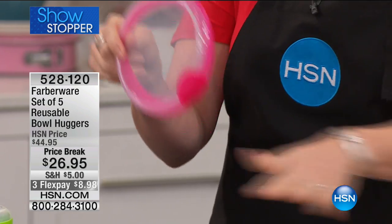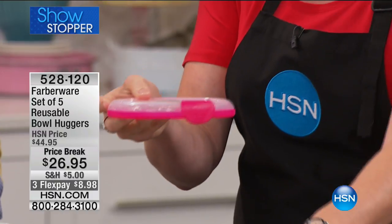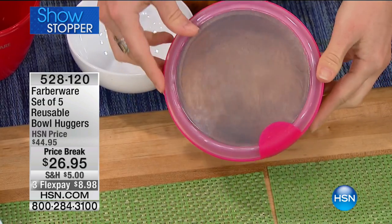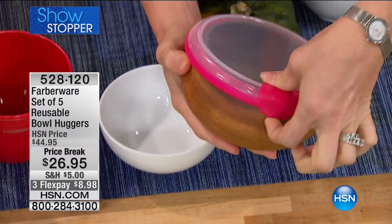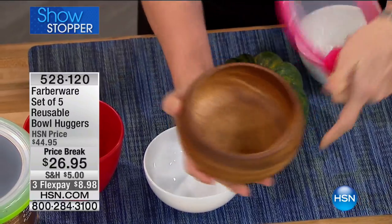Let me show you an example. These are 5 different items. This is the same bowl hugger. So whether it's your leftover salsa, or your leftover tomato and pepper for taco night, now you can throw that right into your refrigerator with the lid. It's sealed and everything is stored properly. And then it has a nice little silicone tab, so all you have to do is lift up on that tab to remove it.